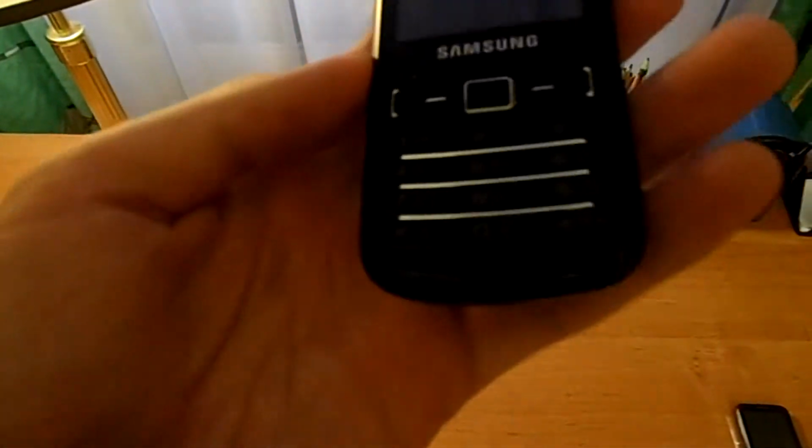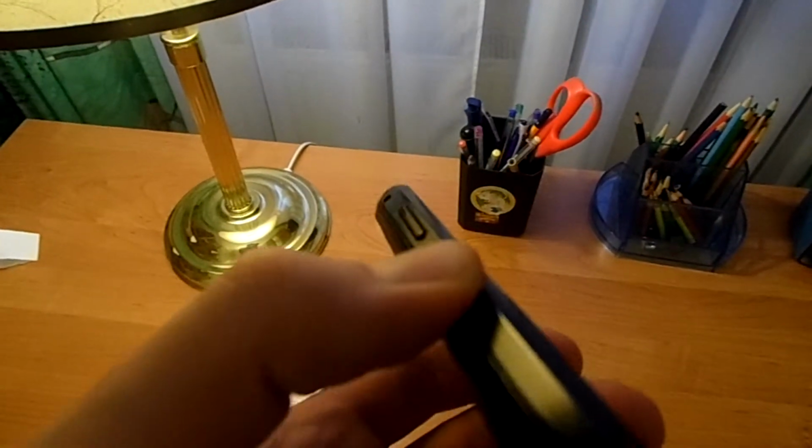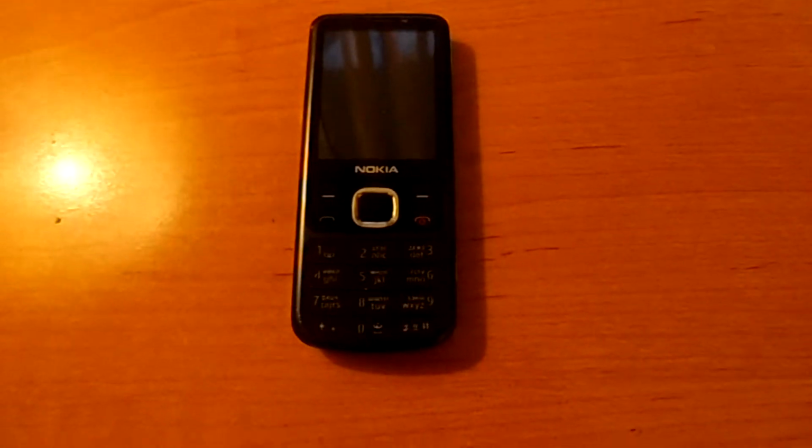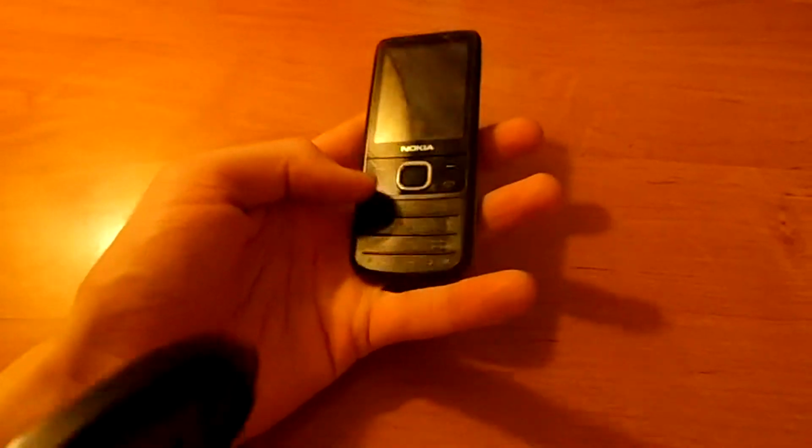Okay, first will be Samsung GT-C3782 Duos. I already showed it in my videos. And second will be Nokia 6700. I also show it in my videos.